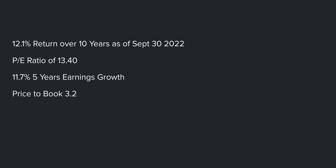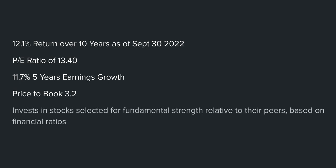Price to book 3.2. Again, very solid number, not expensive. And when you're looking to buy low, sell high, I mean, this is not expensive at all. We're on the lower end, and even if it tails downward for the next little while, we'll be okay.